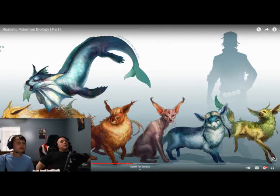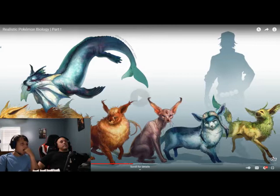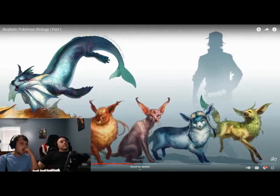Is that supposed to be a naked cat? No. The hairless cat? Whatever it is? No, no. That's what it looks like. It's an Eevee. It has a lot of evolution lines. Huh. He's everywhere. Gotta catch 'em all.